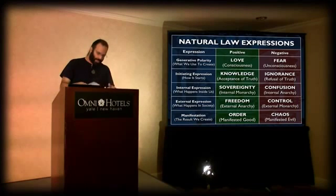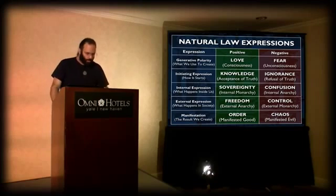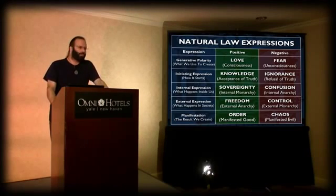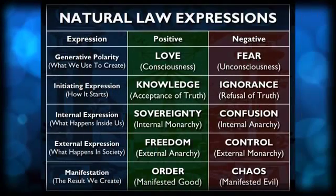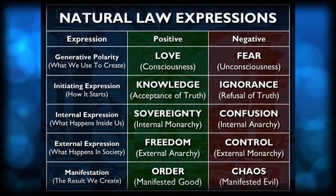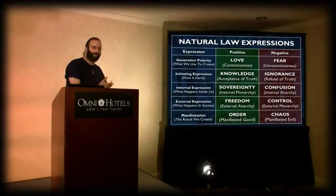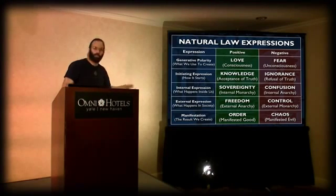the manifestations or the expressions of natural law are what I would call unilateral. They don't cross into each other, okay? There's no such thing as, well, I've accepted the truth and I've developed knowledge, so now I'm in a state of confusion. It doesn't work like that. Okay? You can't go from ignorance to sovereignty, to the understanding that you're sovereign. You cannot cross the area of these charts. Once you're here, you can only go here. In order to get here, you got to come from here. In order to get here, you got to come from here, here, here, and here.